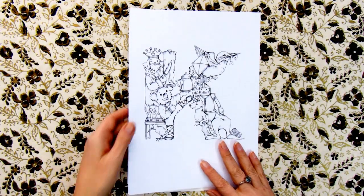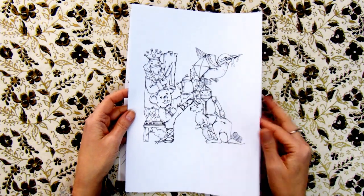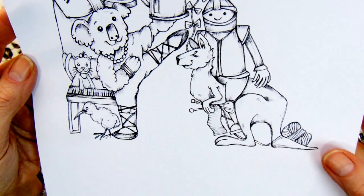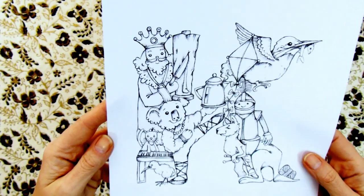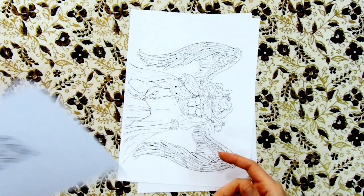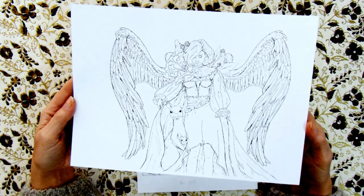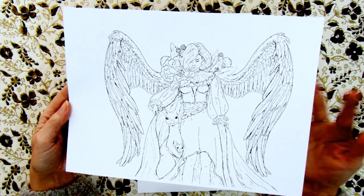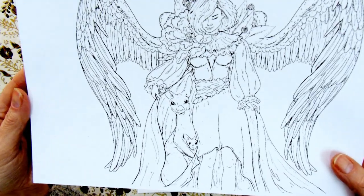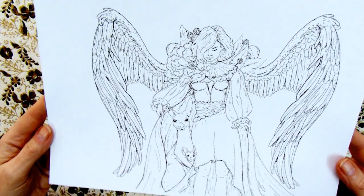Then I decided to check Kelly O'Gorman's alphabet book. K, of course, and here it is, kangaroo. We have a cute picture, very small. Then I found this illustration by Sherry LaFont. I believe the same theme, like this girl angel trying to protect kangaroos. A nice picture as well.